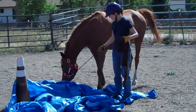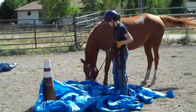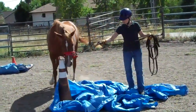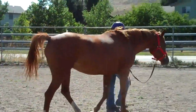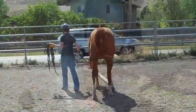So this is Gracie. Sarah's flown in from Kentucky to meet Gracie, and she's up for adoption. She's a beautiful young girl, so this is helping to prepare her for under saddle. She's around the 5'6" mark, so check out the Horse Protection League in Colorado if she takes your fancy.